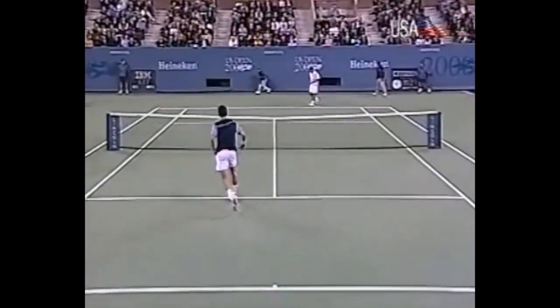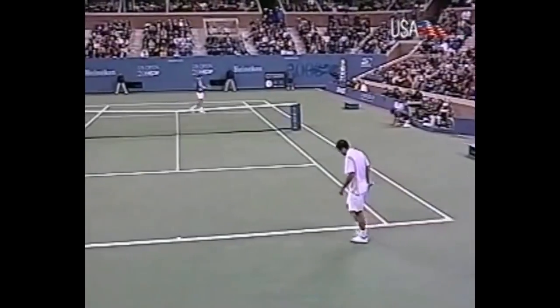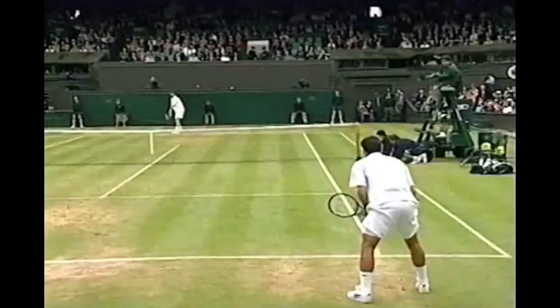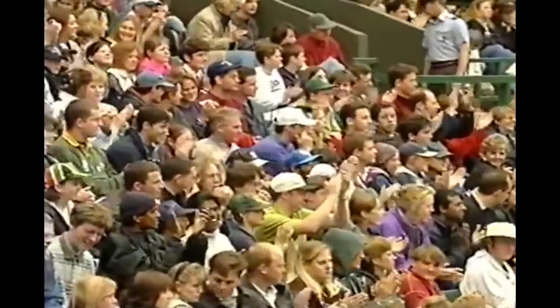And Krejcik plays. I've ever seen. 110. You can get over with a cannon for a serve. Game Krejcik. Sampras, in contrast, seems leaden, almost overawed.